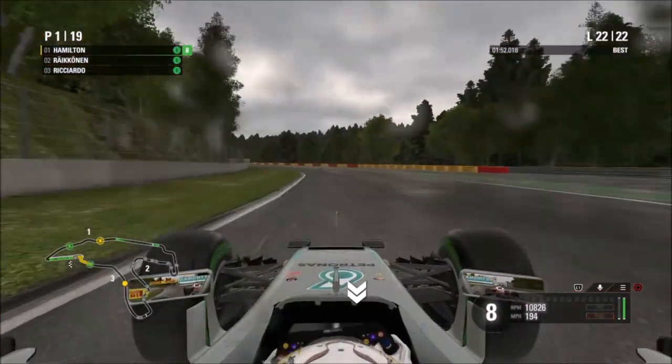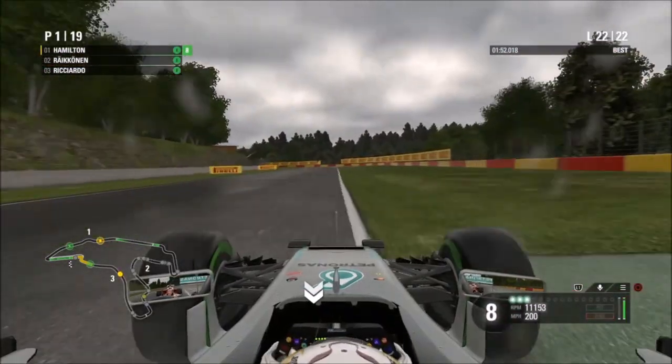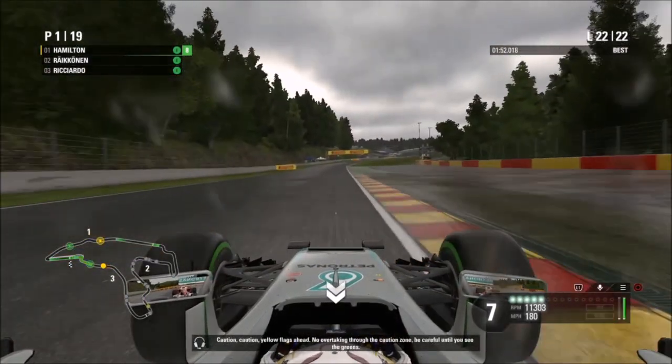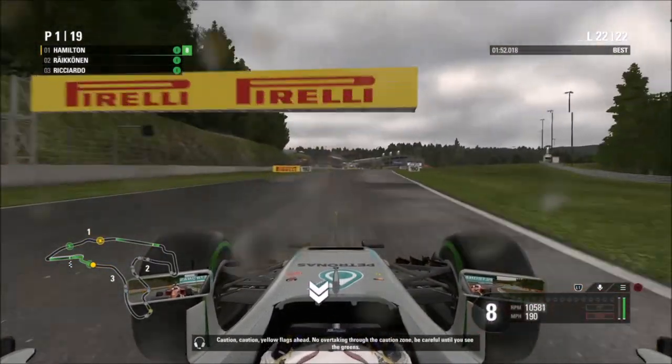With Raikkonen all over the back of me, as he's about to go through Bludgeon, he looks about to have a look there or a dive. For some reason we got yellows, I've no idea why.